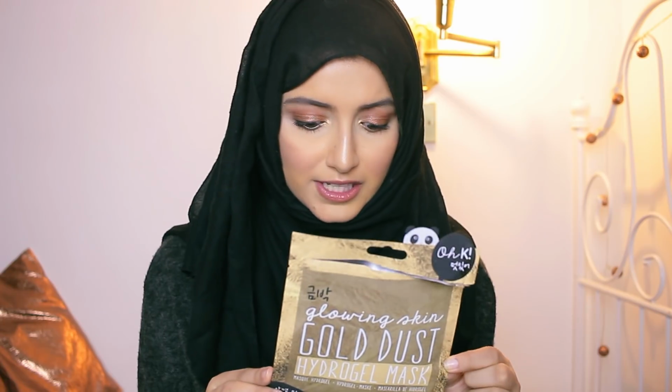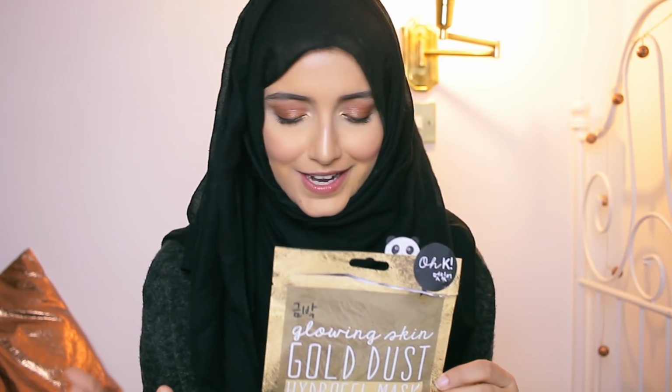And obviously I was expecting some great results, and I think I put this on before a special occasion, the night before. I wasn't that impressed with it at all. The texture of the mask was not as hydrating and nourishing as it could have been, or as previous sheet masks that I've used have been, and the effect that it left on my skin was just not that great at all. So I wasn't very impressed with this, and I wouldn't recommend this.